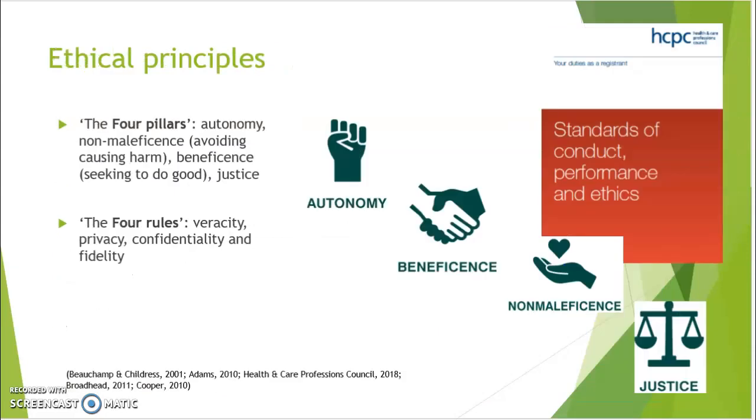The HCPC Standards of Conduct, Performance and Ethics set out how registrants should behave and outline what the public should expect from their health professional. The principles provide an ethical foundation for my day-to-day practice and are aligned with the core ethical principles in many ways.